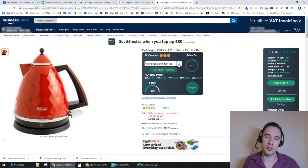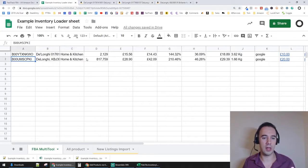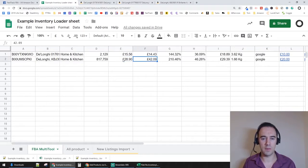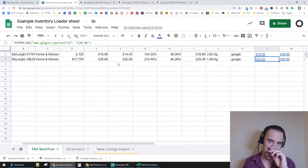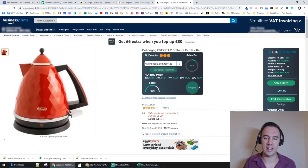Obviously, what this will do is it will now take this product and all the data, and transfer it over to here. So we can see this has just come in, and you can see we've got all the information here, like buy, sell, etc. Buy for £20, sell for the current market price of £90.99. And if I just double check, I can see here that my link URL is google.com/test123. So that product's come in. Now, just for the sake of this demonstration, I want to add maybe 5 or 6 different products in.